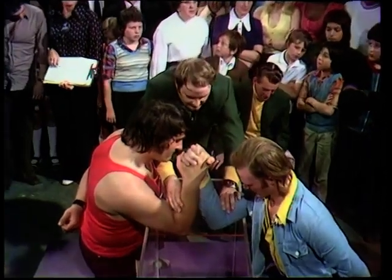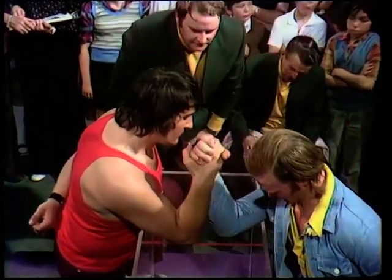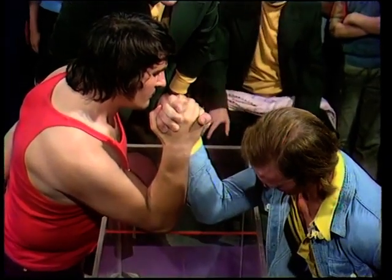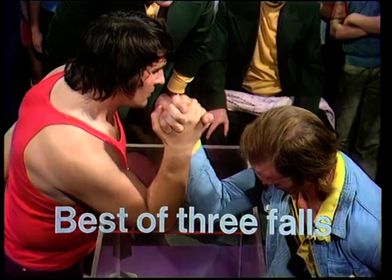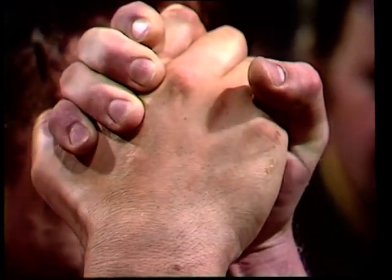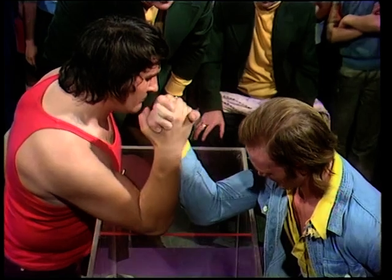First we have Mark Sinclair Scott, an ex-Arovian grouse-shooting male model on the right here. He's out to pose problems for Big Buster Whitney from the smoke. It's the first semi-final and the best of three falls decides it. Remember, the winner of this one goes into the final.